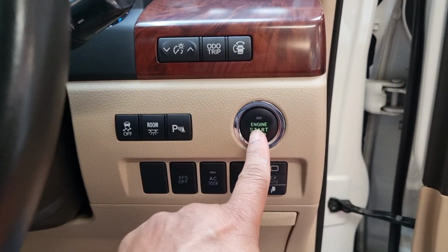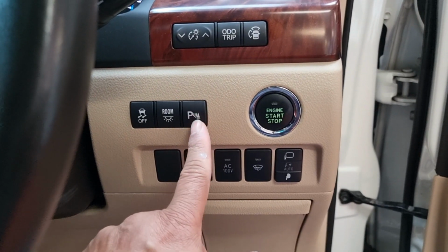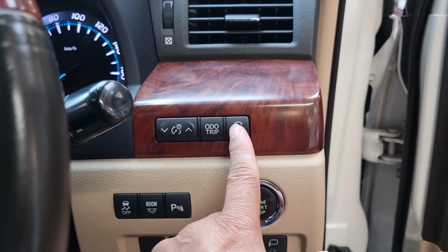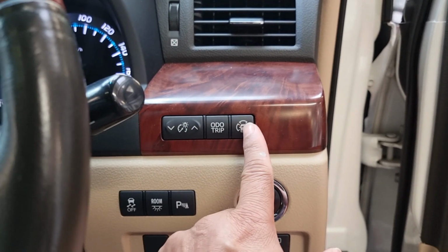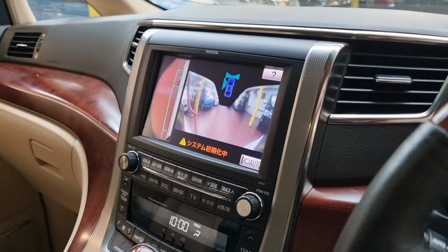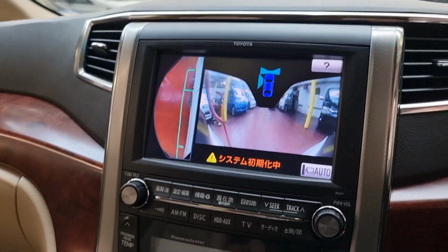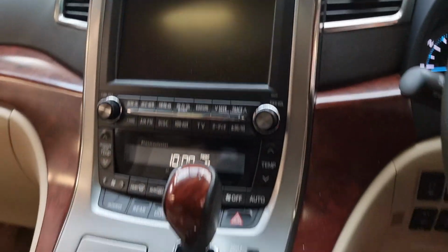And here we have a push start for the car, parking sensors on and off, a room light, which is the rear light you can turn on and off, AFS lighting, and then this one is the side, front and back camera. So let's check that one. Let's just come on side and the front. As soon as we go into reverse, it should bring up the reverse camera. There we go, so got a nice big reverse camera.